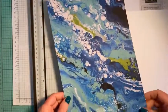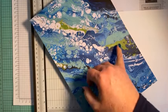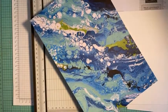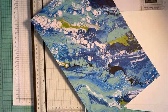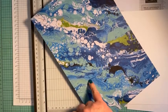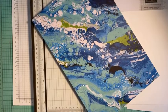Now next, I'm going to look at my designer series paper and think about which colors I want to emphasize in this print. And I am going to choose the Granny Apple Green and I think the Coastal Cabana makes sense to me. You could also go with Pacific Point or Night of Navy. Which colors would you pick as a coordinating layer?